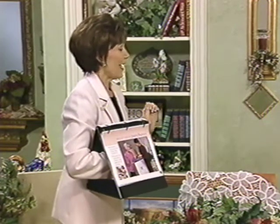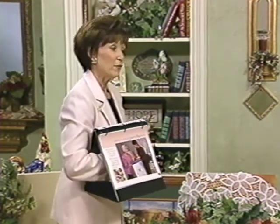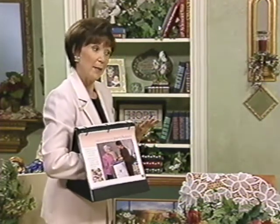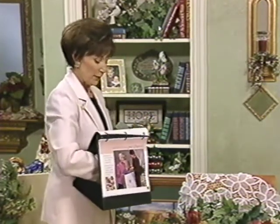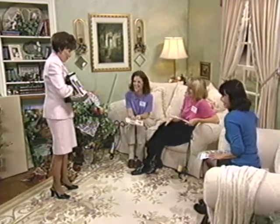And I'll be around to help each of you individually. At the bottom of your service ticket, there's a little box, and it says, I would love to have a show. If you feel like you'd like some help or you want me to come and give you some ideas, just check that little box. A little bit about our background.